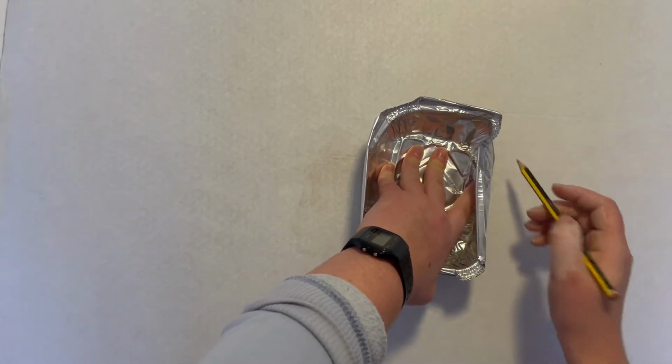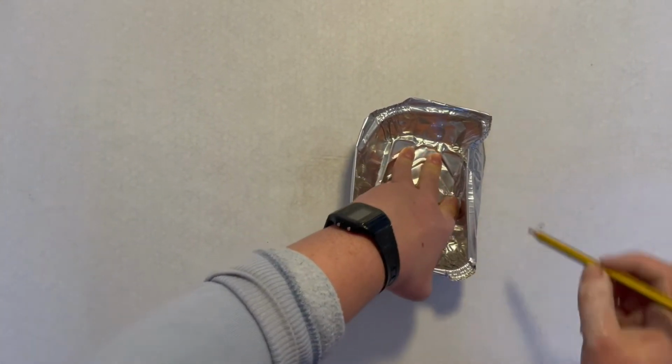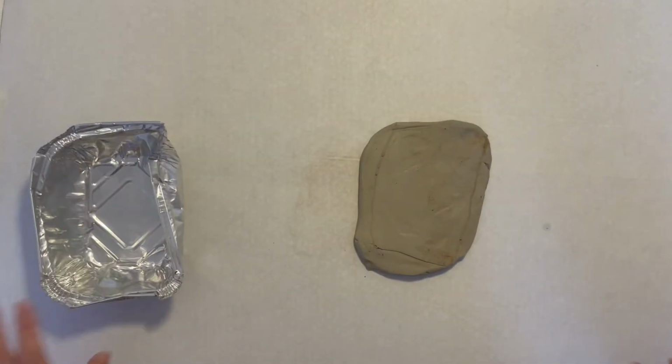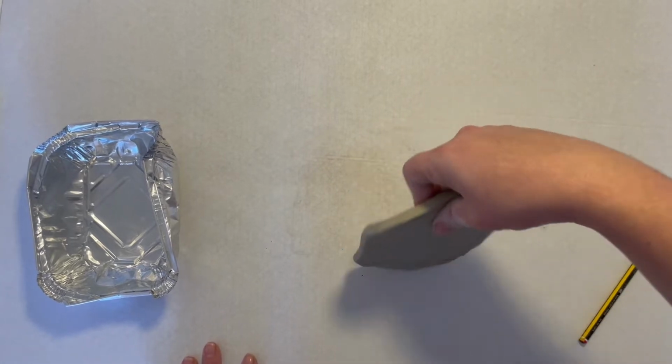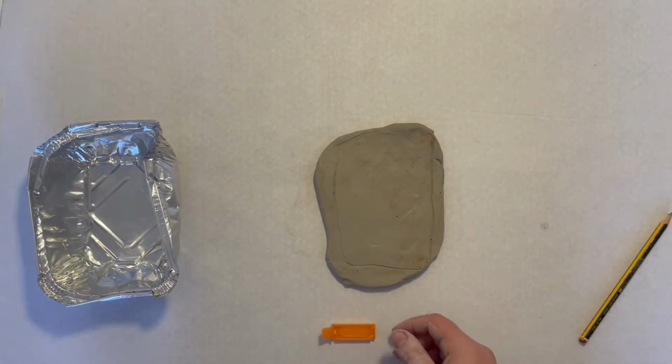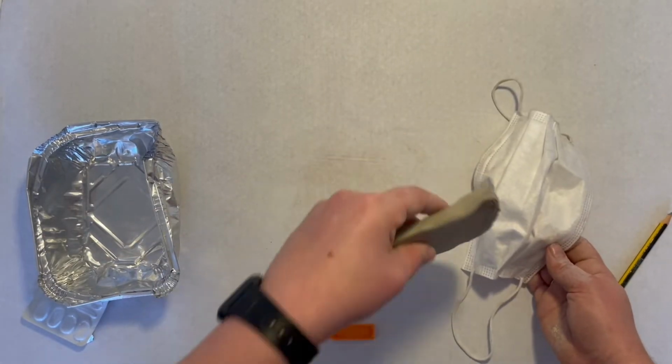But you could also use a clay tool as well if you've got that. And then from there I can see what the shape of the bottom of the container is going to be. Then what I did is I took the materials that I was going to use and that I'm going to press into the clay to create the trace fossil print.